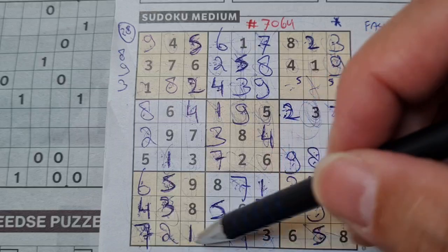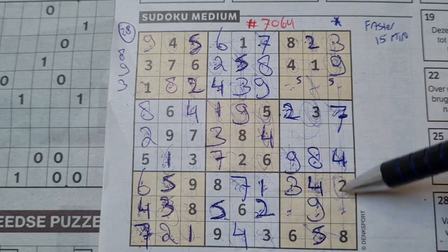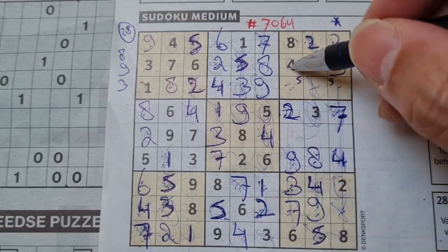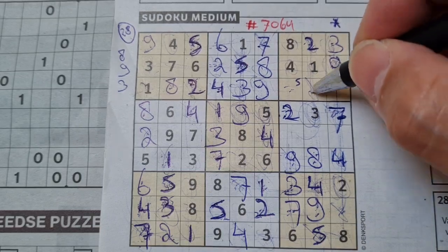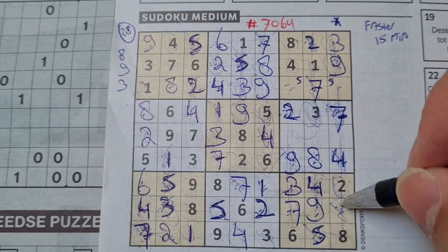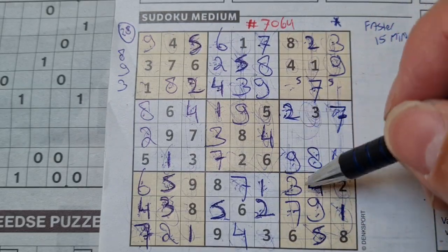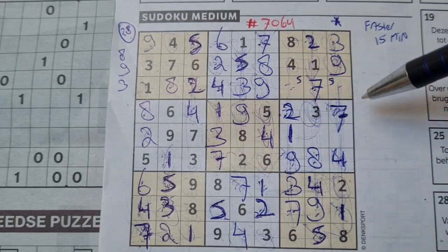7 in this row, 7 in the last row, so in the row between, only two places left for the 7. It should be here or there. We see a 7 in this column, no 7 there, 7 should be there. 7 in this column, 7 in the last column, so the column between, the only place left for the 7 should be there. One box left in this big square for number 1. 1 in this column, 1 in the last column, so in the column next, the only place left for the 1 should be there.